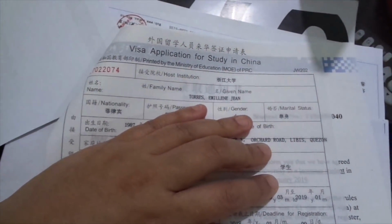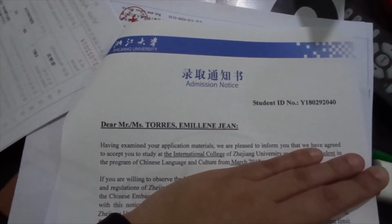And this is how it looks like. For study programs that are under 6 months, you also need to submit your admission notice. And this is what it looks like. All of these documents need to come from the school or the organization who handles the school's admission.